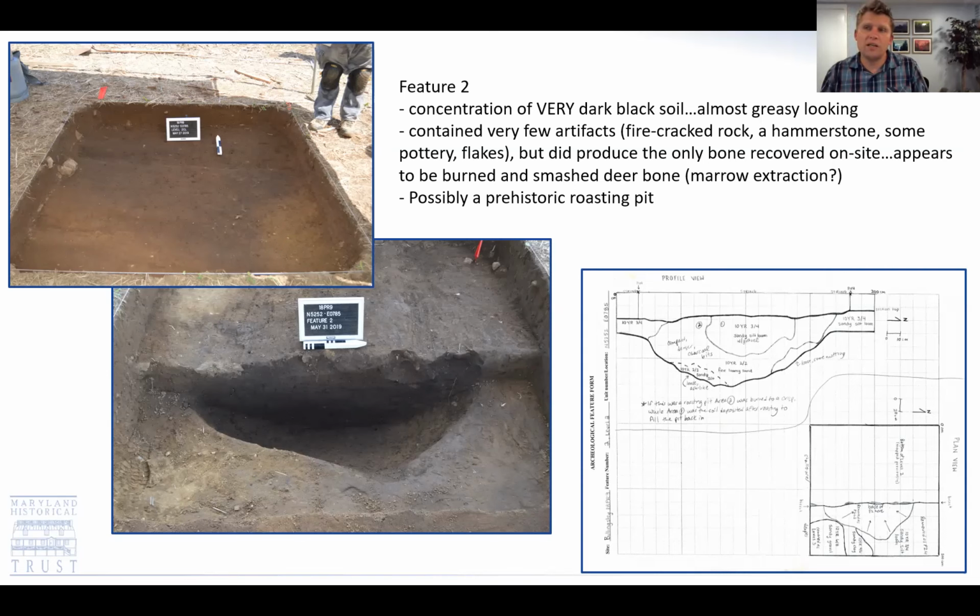So we left in 2019, assuming that we would be back the following year to learn more. And of course, COVID had other ideas. So the ASM had secured a historic preservation non-capital grant from our office in 2019 with the intention of holding a second field session at Billingsley the following spring in 2020.